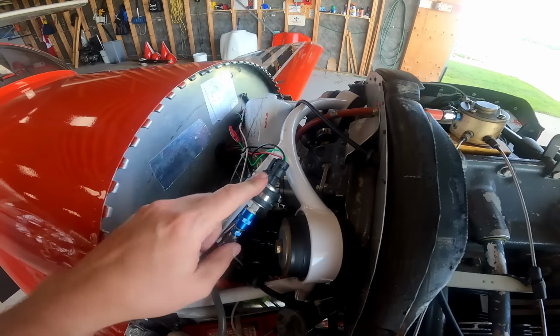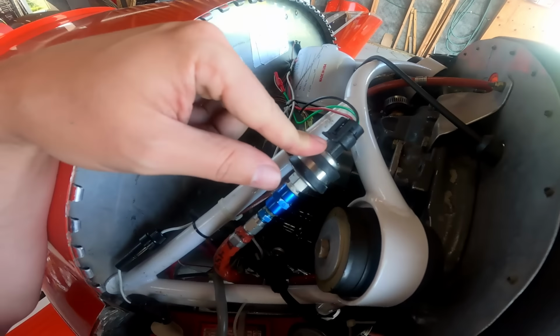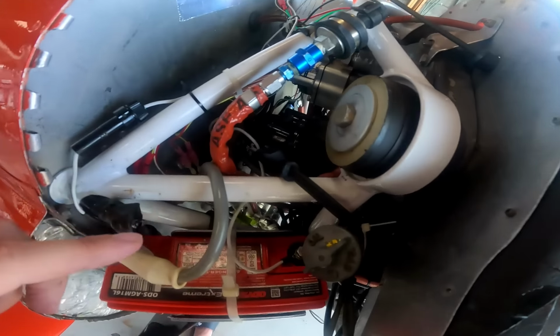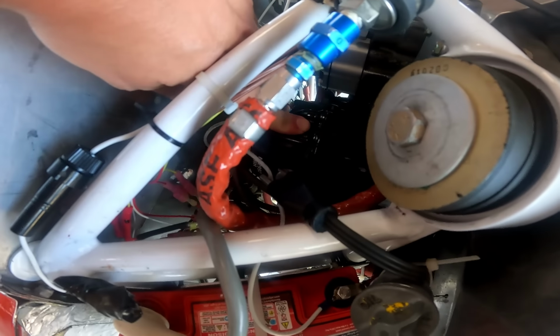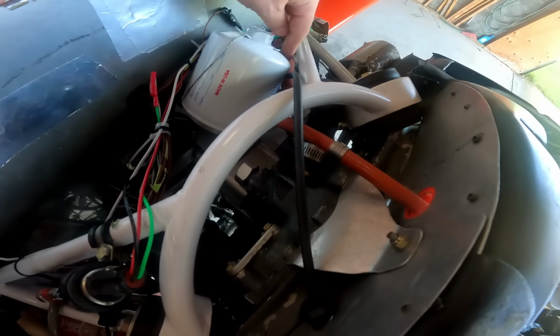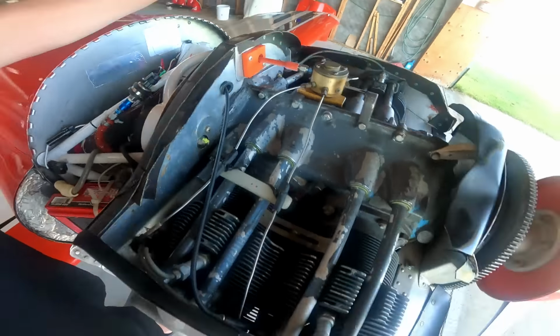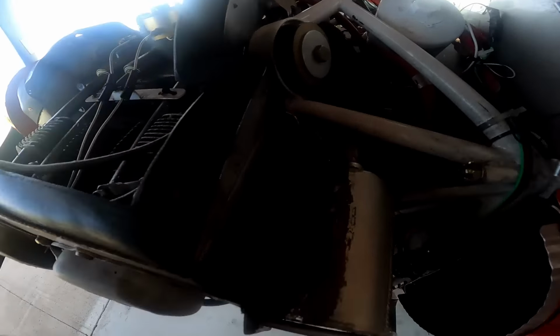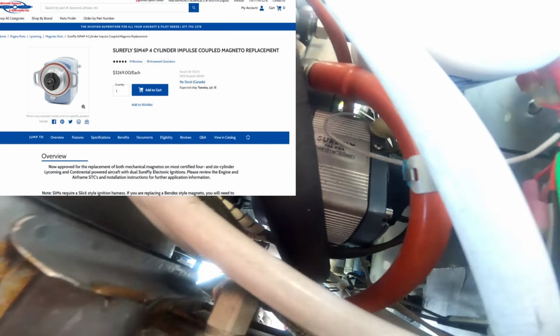Oil pressure gauge is brand new with the panel. Fuel pressure is also, it's on the other side. Here is a slick magneto. Here is a, I'll come over, Surefly magneto, which is an electronic magneto that was added last year also.